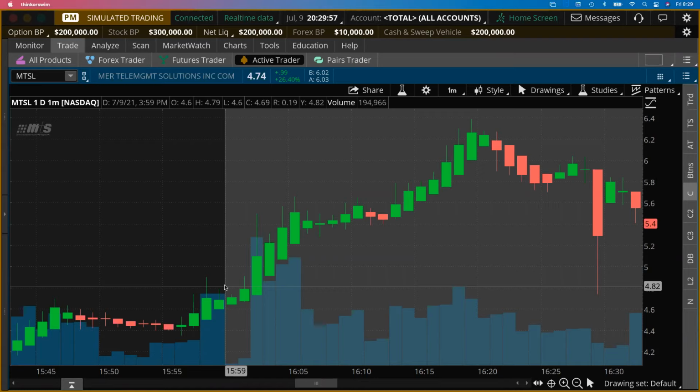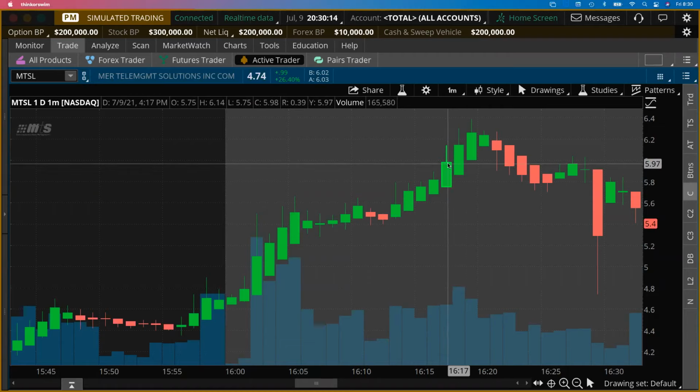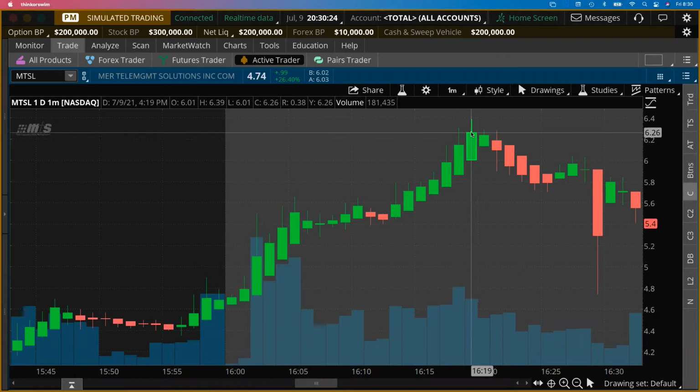at around, I think it was, I forgot the first one, but the second one I think was when it breaks 565. So that would be right around here. So if you would have bought in around here, if you hit over here about $6, you made already a decent amount of profit. Take out a percentage of your profit. You hit here, you take out another percentage of your profit.